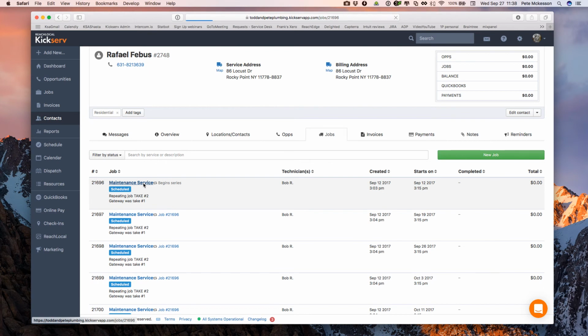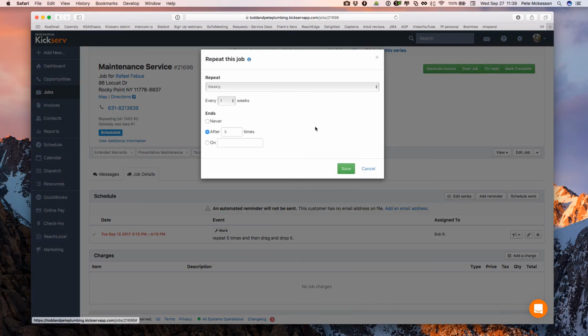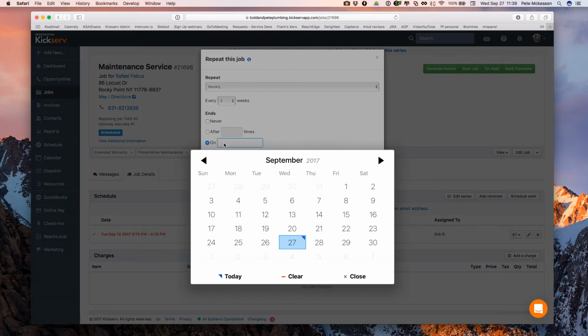So I created the first job, like you've seen me do already. But once I create the first scheduled job, I can come up here and now say repeat. I can tell it to repeat daily, weekly, monthly, yearly. I can say it's every week, or every other week, every 3rd week, and so on. I can say it never ends, or it ends after, like I had, 5 times, or it's going to end on a specific date into the future.